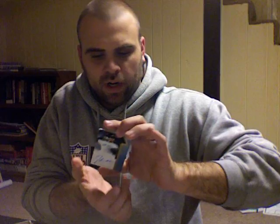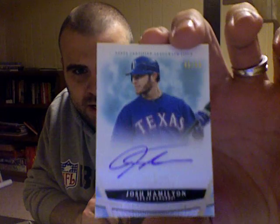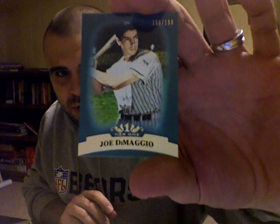The Hector Noesi, it's on the rise, out of 999, so it's alright. And then we got this Josh Hamilton. Oh, it's a top tier autograph. So out of 99. So not bad. I'll take it. Pretty sweet. 46 out of 99. And then the parallel was the Joe DiMaggio.